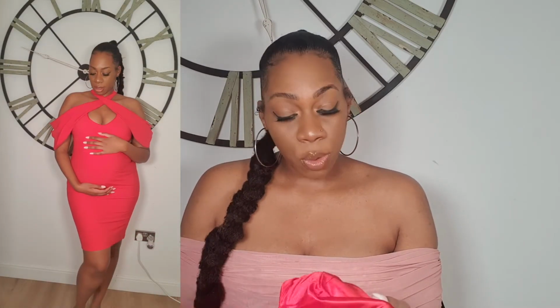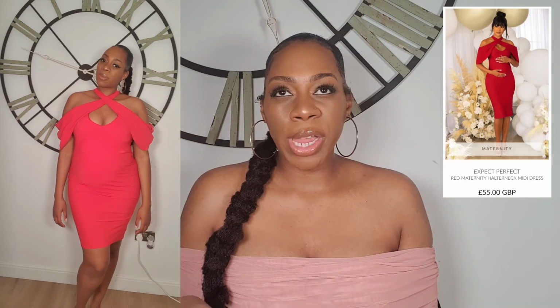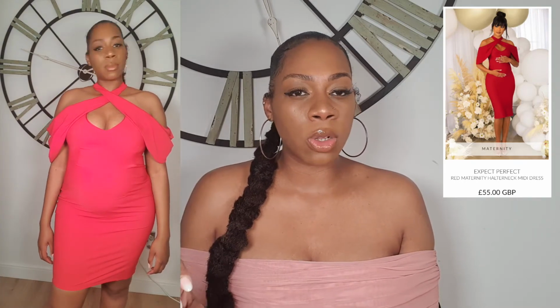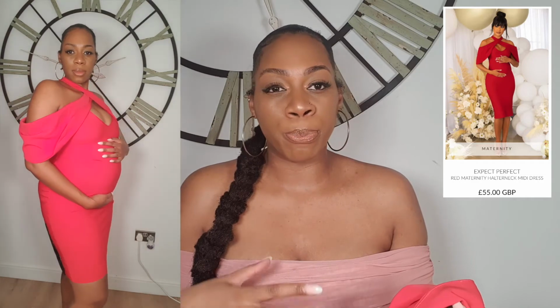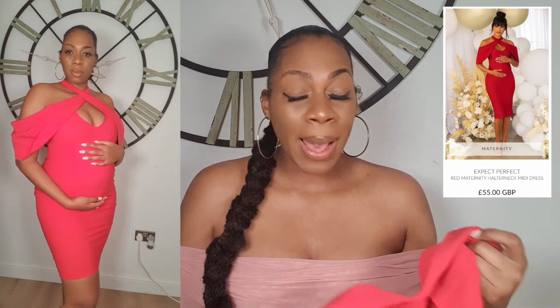So the next dress I thought would be my favourite dress. This dress is called the Berry Maternity Halterneck Midi dress. And I thought this was going to be my favourite dress. I was slightly concerned because on the model, this dress looks really formal, which is fine. It's just the material didn't look like it had much stretch in it at all. So I was quite anxious when everything came that I'd probably have problems getting into this dress. But I had absolutely no problems at all, which I'm really happy with.